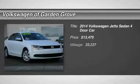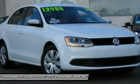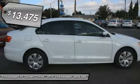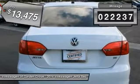Test drive the 2014 Jetta. The Jetta is a premium car that is family friendly with a great price, agile and confident handling. Volkswagen Jetta, and is priced below $15,000. This vehicle has less than 25,000 miles.